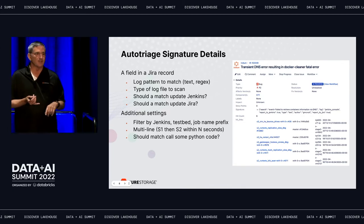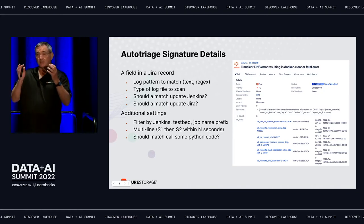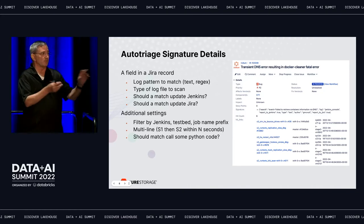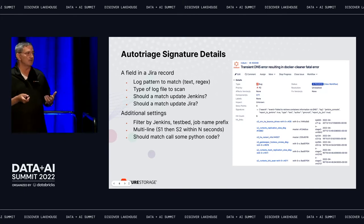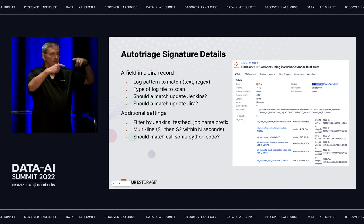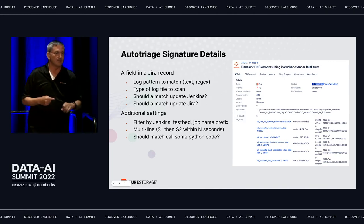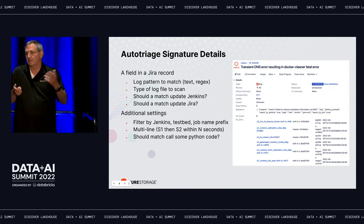For us, it's the signature, whether it's a regex or text, and which logs to look at, maybe only looking on Jenkins on this side and not caring about the problem on that side. Developers have something like 1,000 signatures active at any one time, as all the developers are watching for certain things to happen. We even have multi-line now, which is: look for this line within 3 minutes of this line. That means the first one set the stage, but the second one actually triggered it.